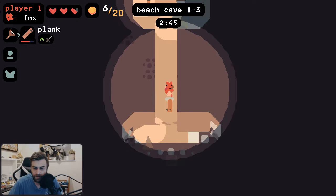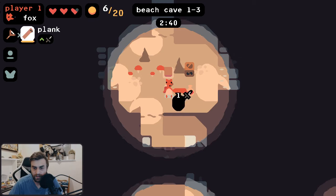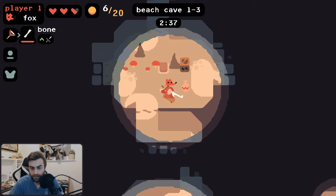Okay, that's a trap. Didn't fall for that. Fell for that last time. But this is a sly fox. He's worked this out. Might get a chest for it, but okay, picking up the bone again. I like the bones. But yeah, I don't think it's worth tangling it until we know what else we've got to deal with in this level.